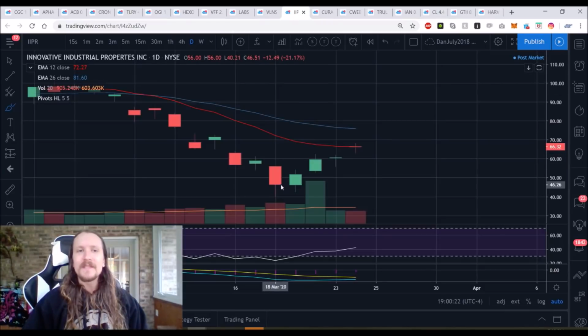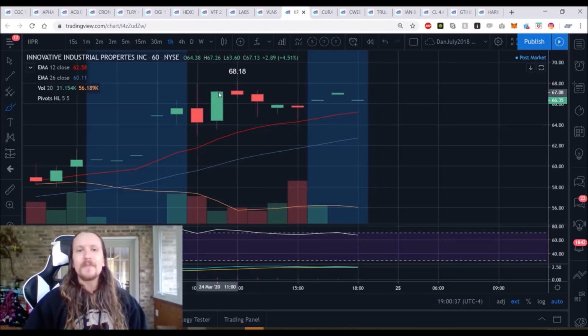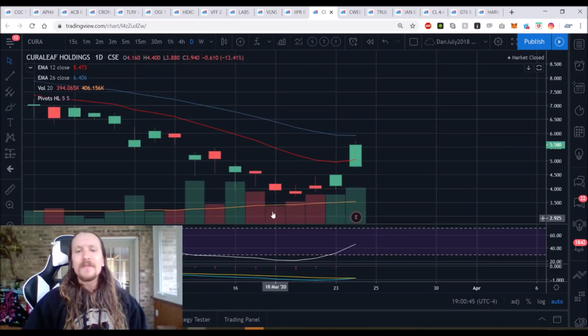IIPR is another name that's extended. We've gone from 40 to 68. So that is, what, a 60% move with no daily trend change? Hourly uptrend still intact, watching for a loss of the hourly uptrend to indicate daily consolidation. First support is 64.53.